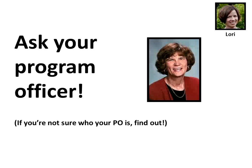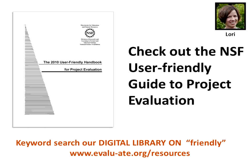This is a picture of Elizabeth Tellis. Liz is on our national visiting committee, and I know she's the program officer for many of the smaller grants, probably not all of them. If you're not sure who your program officer is, you should definitely find out. Your program officer is the one who's responsible for approving your annual report each year, so it's really that person's perspective and opinion that matters. If you are concerned, curious or confused about what you should be doing for evaluation, that should be your first stop.